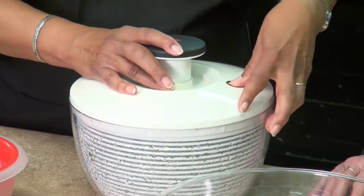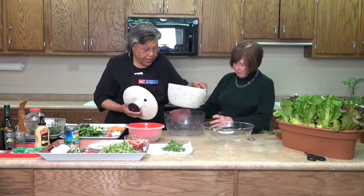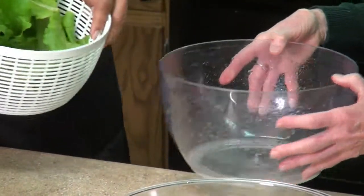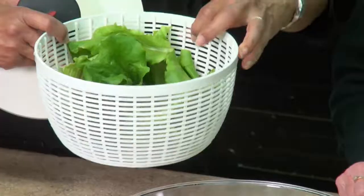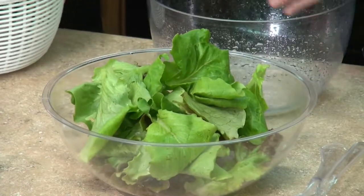Yeah, but what that's doing, you'll be surprised at how much of the liquid, and if you'll show them how much water has drained out of that. Exactly. And now we are able to just pour this into our salad bowl. All right. I'll take care of this. All righty.